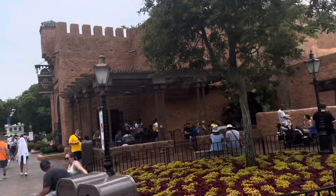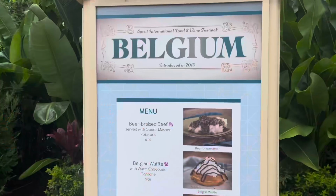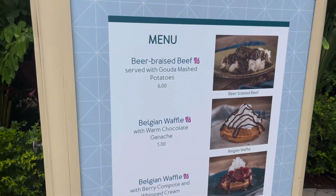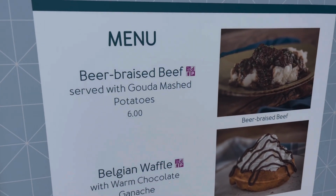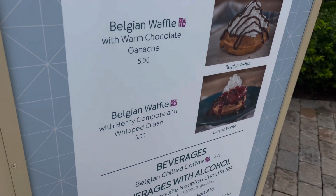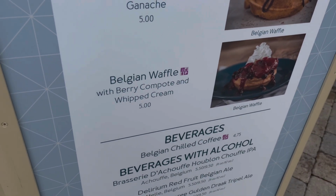Now I just passed through Morocco. We're gonna check out Belgium and also Brazil. And here is Belgium, introduced in 2010. A beer braised beef served with Gouda mashed potatoes. That actually sounds pretty good. Also had 2 Belgian waffles, one with a warm chocolate ganache and also a berry compote whipped cream.